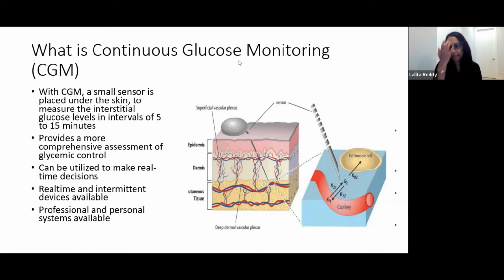Now, we're really starting to move away from using frequent professional CGMs. We still use them in practice, but now it's becoming much easier to use continuous glucose monitors on a personal scale. And so patients, as you know, are being dispensed these more frequently and more readily, and insurance companies are more willing to provide insurance coverage for them because we do know that they do oftentimes align with improved glycemic control.